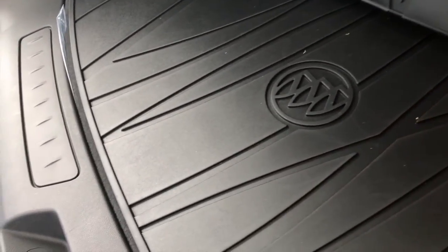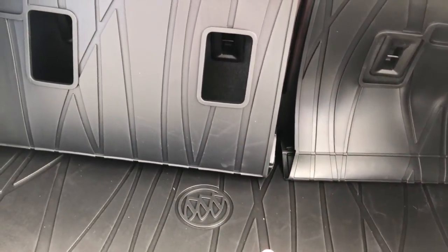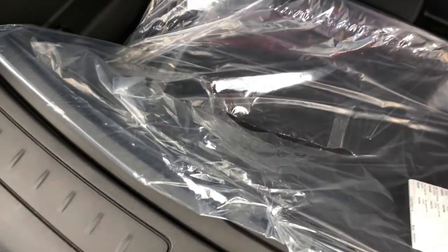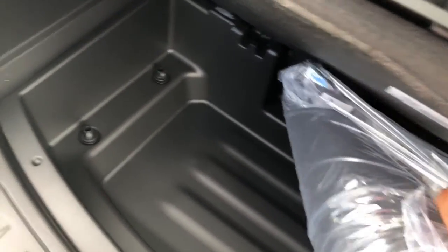You actually have a lot more depth right in here, quite a bit more. This actually has the Velcro liners in the back, which are really neat. I'll show you how those work out. And then underneath here, you're going to have additional storage there. This is really great. Hopefully you guys can see how deep this is. So quite a bit of depth down there, and your spare's actually underneath there.